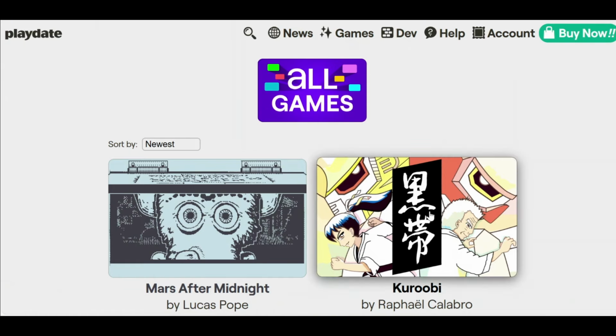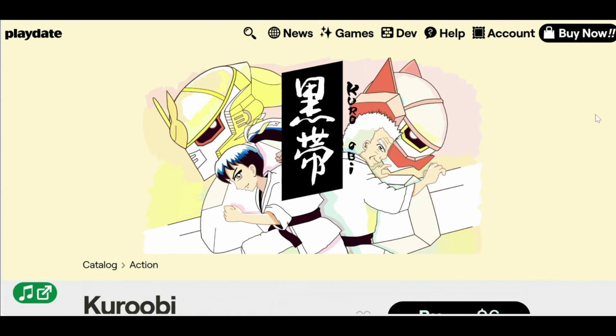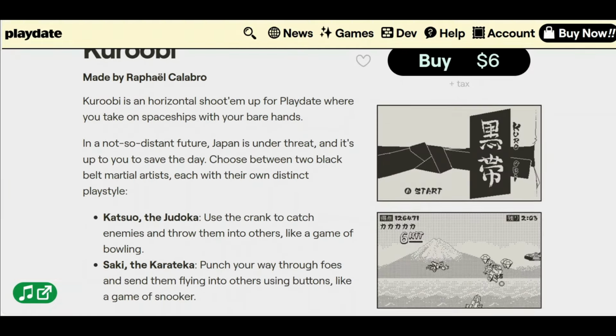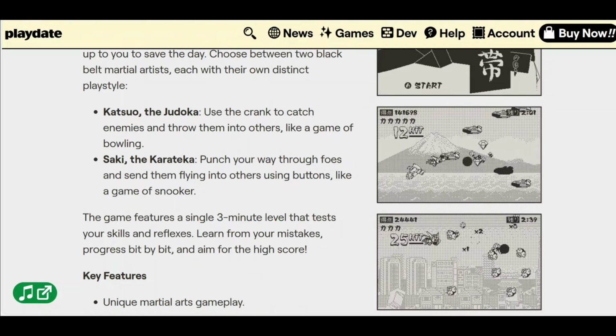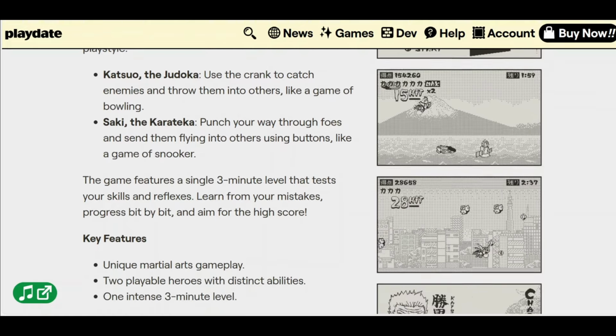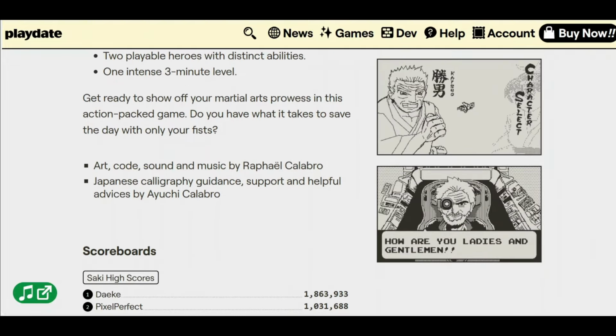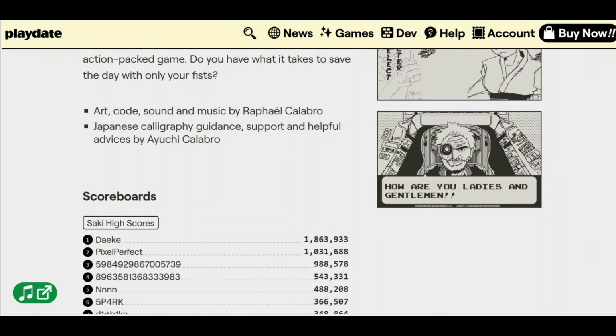But the latest updates, there's some really cool games. This one is called Kurubi. I think that's how you pronounce it. And this one's $6 plus tax, obviously. And it looks like it's a shooter of some sorts. Not really my type of game at all, but graphically it does look really nice. So that's there if you're interested in that one.